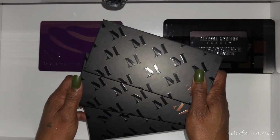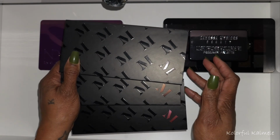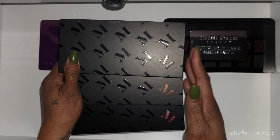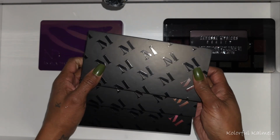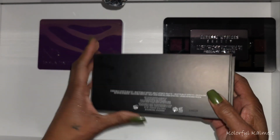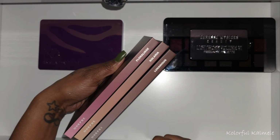Okay, so next I did pull these 3 Morphe palettes. And the reason why I pulled these 3 Morphe palettes is not because, oh, you know, they're just such amazing quality and I just love them oh so much. I pulled them because these palettes are definitely making an impact in my everyday makeup routine. Now these palettes, I don't know if they came out with these last year or the year before, because I actually have had them for quite a while. It's 3 different palettes. It's the Floralise, the Solaria, and the Luminarias.